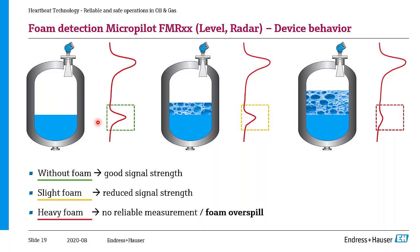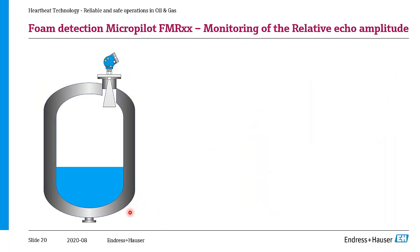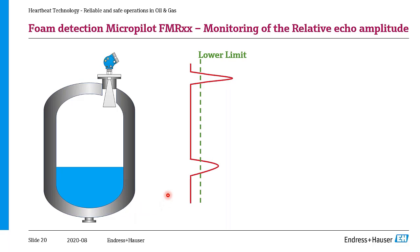So we start on the left side. We have a tank. We have a radar that measures the level, and we get the signal. If the foam starts to create, the signal will decrease, and if the foam grows even more, the signal will be even weaker. If this would continue, we would have a risk of a foam overspill. We don't want that. So looking at this now in an animated way, we see that we have our signals, and with experience we can say, when I reach under this lower limit, things start to be critical. We need to do something.